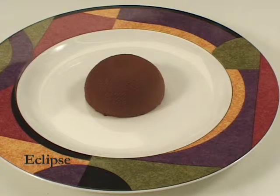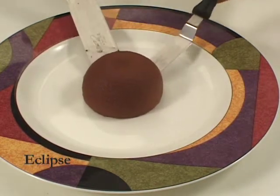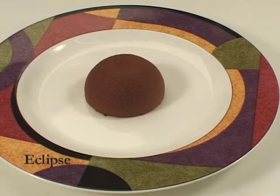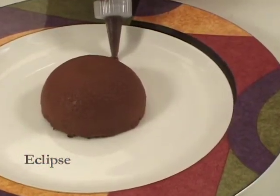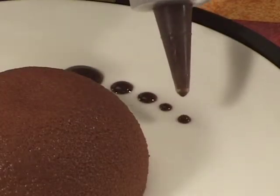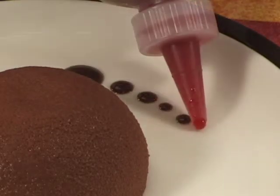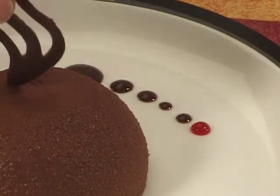Our next dessert is the eclipse. The eclipse is a layer of chocolate genoise, upon which we placed a dome of dark chocolate mousse. We place our eclipse in the center of the plate. We decorate with descending dots of chocolate sauce on each side, and then a final accent of raspberry sauce, followed by a dark chocolate decoration.